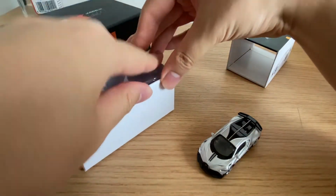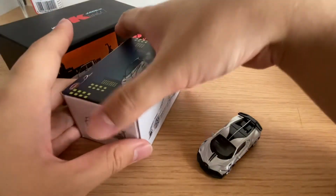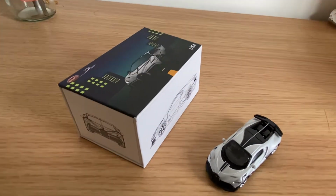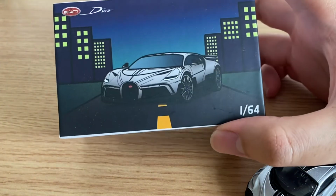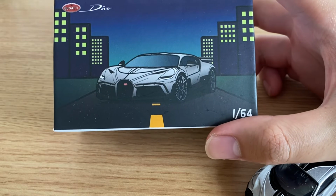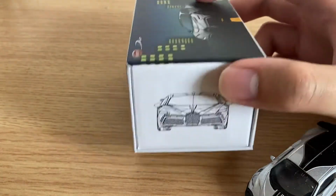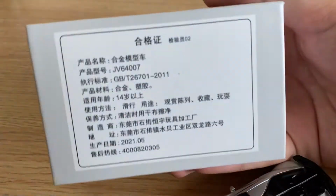Before I remove the boxes from the shot, just a little bit of a closer look at this. This also has a very similar cartoonish style, but this one is very 3D-like, and I think I do like it. You see the lines very clearly, Bugatti Divo, and you can see the line art here. It looks really nice.